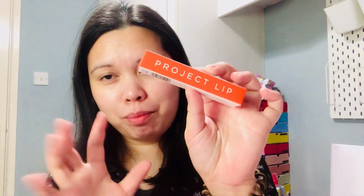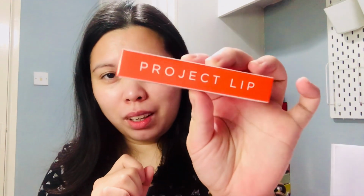And then we have loads of shredded paper, and let's start. So the first one here is from Project Lip. It says, "Plump and color. Warning, this product will tingle." I love products that tingle. Here we go. It has 2 ml, and I think this is a full size. I have it in the shade Bare.